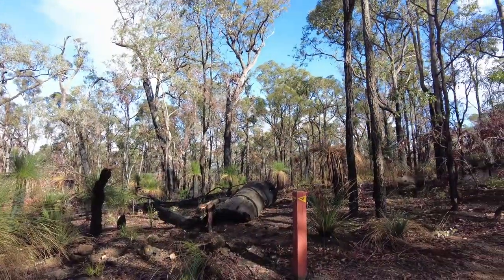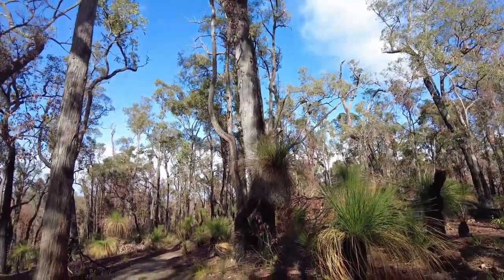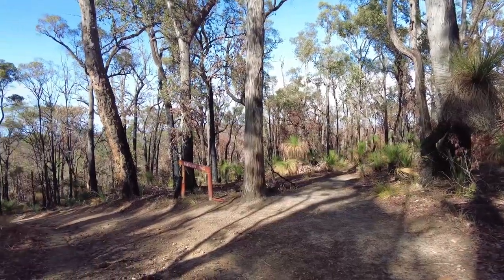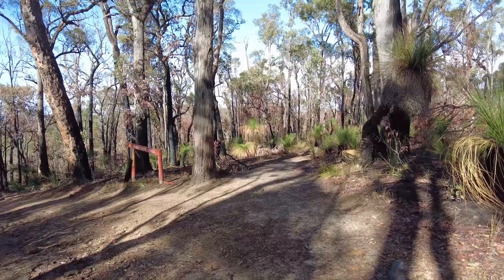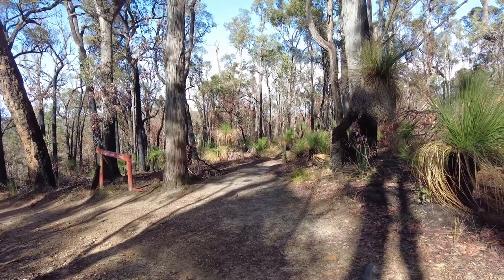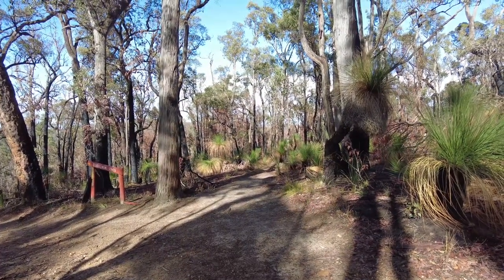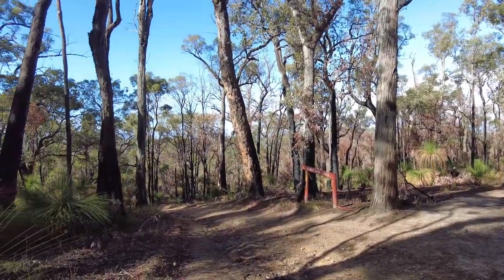As you reach this little post, you'll see another track there, and then the Bibbulmun Track sign over there. This other track is for the Sullivan's Rock car park. So if you're arranging to have anything picked up or dropped off, that's the track you take, walk down there and then come back, and then we carry on down this way.